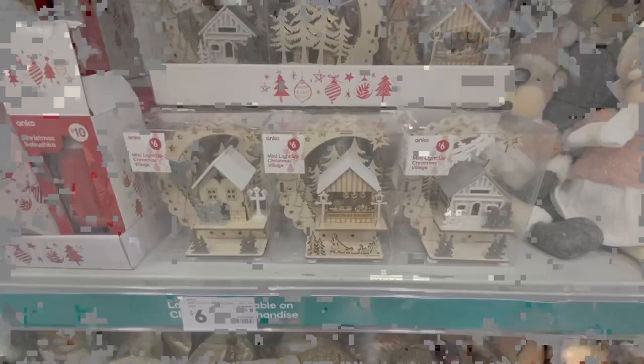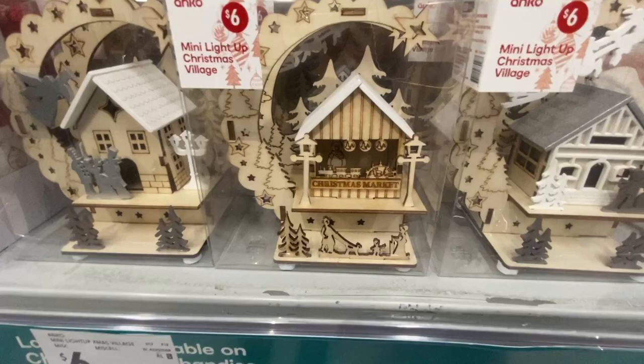When I insert through the footage of walking through Kmart, I'll show you all the different combinations of these that were available. But this was only $6. Did I mention that? Kmart had these gorgeous timber Christmas tree decorations. These were only $2 each.